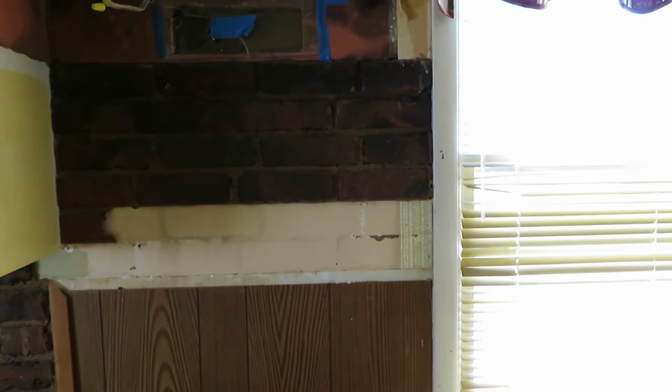It's kind of nice, actually. It kind of pops out in pieces, so it's actually pretty simple. And then once we get that done, we will, I don't know, wait and see, I guess. Not sure what the whole plan is. I know that we now know for sure that we are knocking out this wall here.